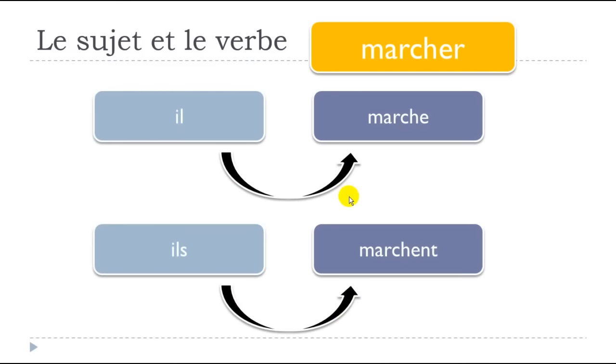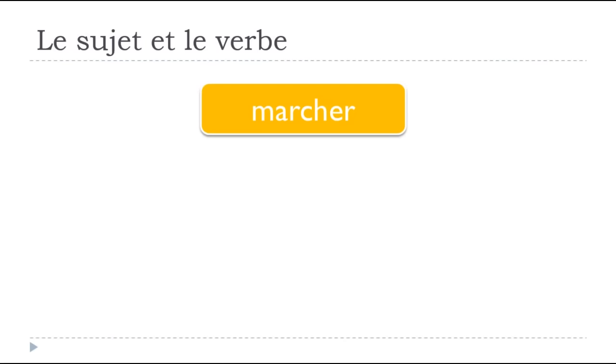All right, so whoops, sorry, the R is coming now. And then it will be exactly the same thing for the plural form of il, so ils marchent. And if you look carefully, the ending is different. Okay, we will see everything covering the conjugation a bit later. It's just to show you that the subject is basically affecting quite much the verb. Okay, and so when we're talking about this topic, basically, it's quite good to have a general view of the conjugation of marcher, so how it will be modified according to the subject.